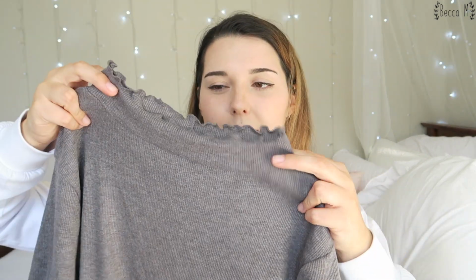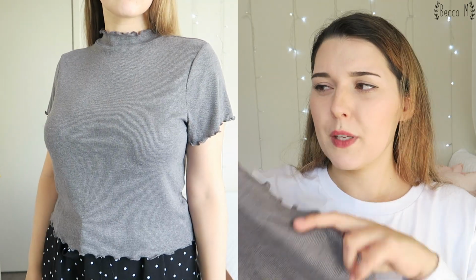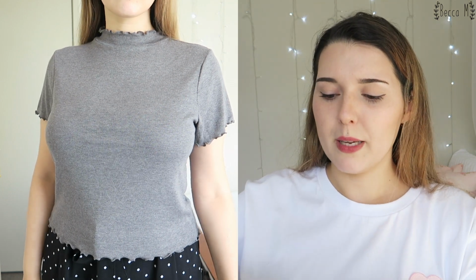Super cute, love it. The last little crop that I got from Primark is this little grey high neck. It's got a little scalloped edge, same scalloped arms. It's just a nice plain one. I think I probably could have gone a size down because this one's a little bit loose and floppy. It's still always tied across the bust, but this is size large, which is 14 to 16, and it's still bigger than the first two crops.